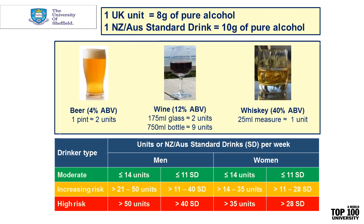The drinker groups I'm going to use are defined by the number of units people drink per week, and I've also included on the slide just the conversion into standard drinks, so those of you who are more familiar with those know what I'm talking about. So we have moderate drinkers, who are both men and women drinking up to the UK's Chief Medical Officer's low-risk drinking guidelines, which are 14 units a week. We have high-risk drinkers, which are men drinking over 50 units a week and women drinking more than 35 units a week. And then we have the increasing risk drinkers, who are those who lie in between.